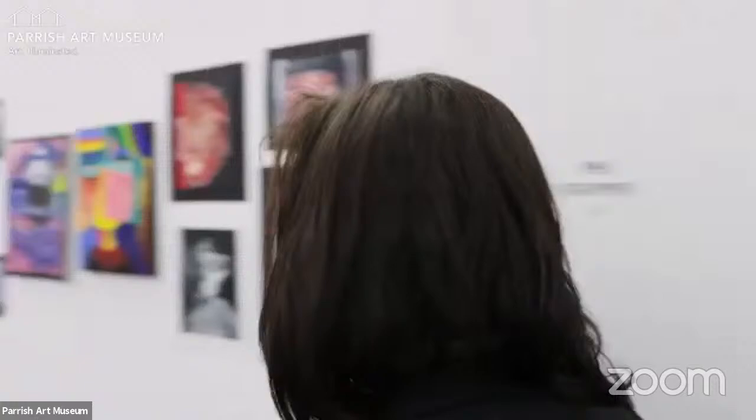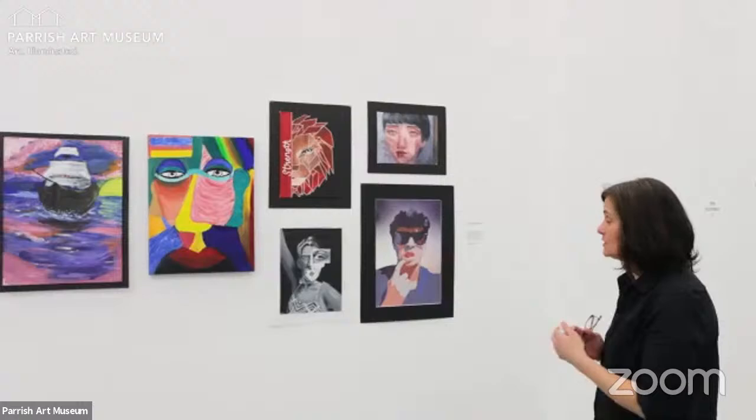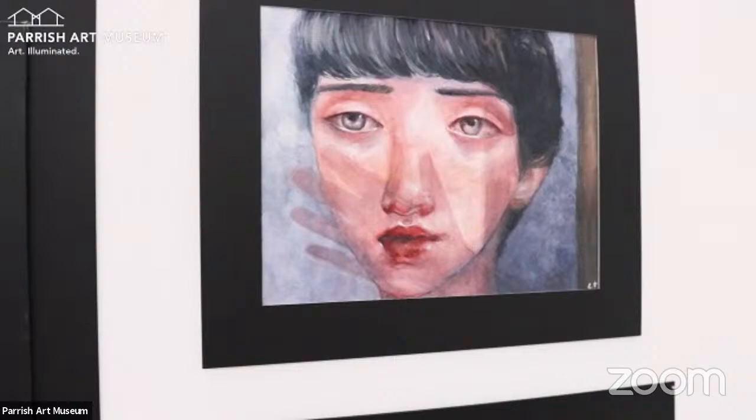On this wall is a selection of work from Southampton High School. Like each high school, it shows a variety of media, from painting, digital work, and drawing. And I just want to point out this one watercolor. It's called No Goodbyes, and it shows a really sensitive use of the media, having the layering and light and shadow.